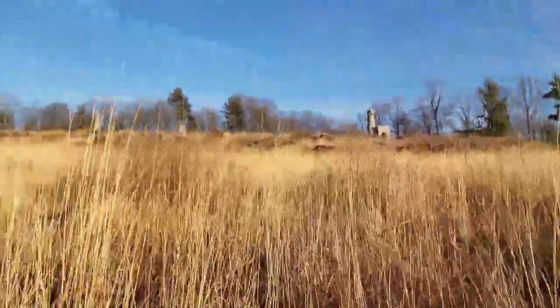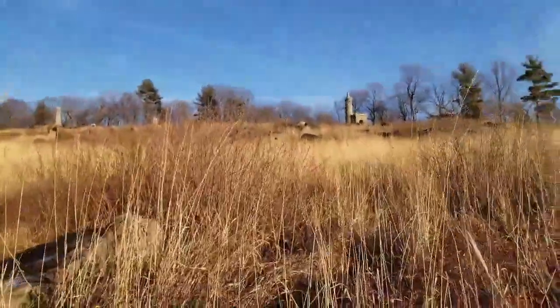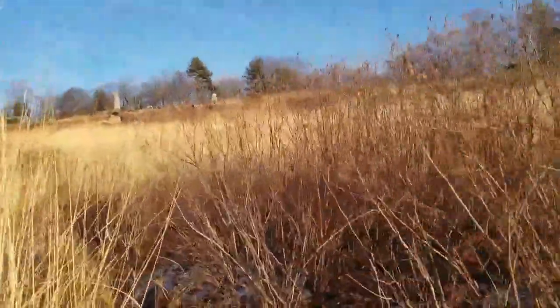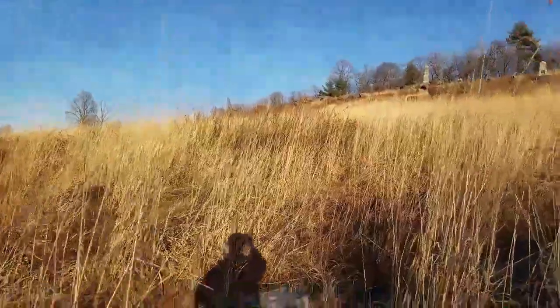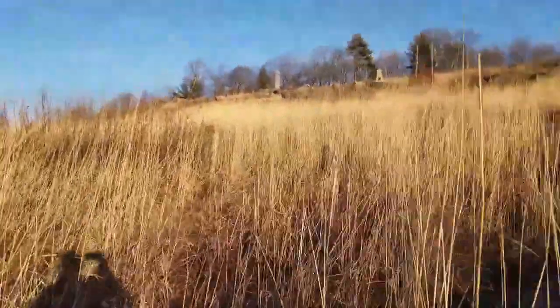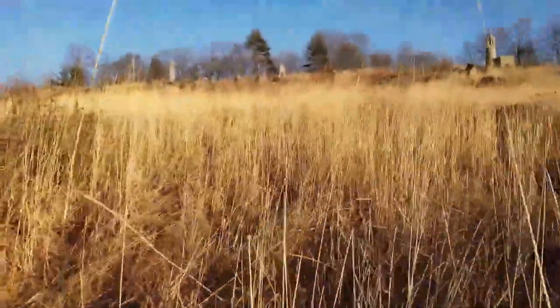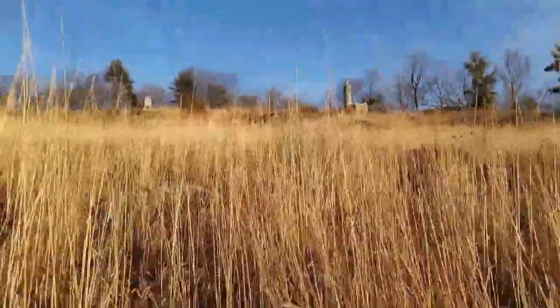Obviously, it's January, so things would have looked very different in the summer heat of July. I can see I'm not the only one who's made this trek. Some of the brush has been knocked down. The last time I was here, they actually had burned all of this area. It was all black and it was all cleared of any brush whatsoever. We're getting a little closer to the monuments now, to the position where the Union infantry would have been defending.